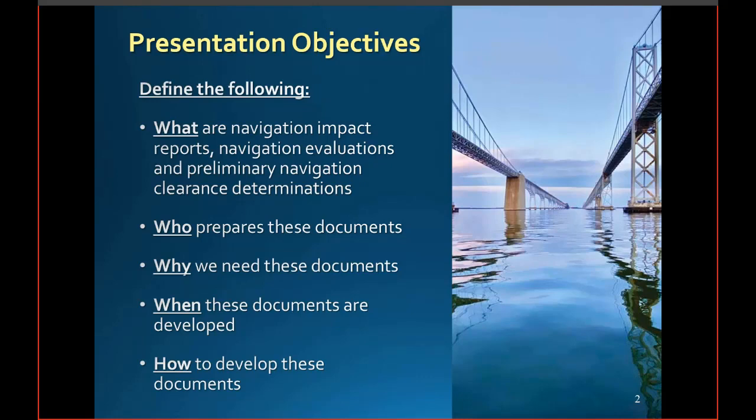So let's begin by first walking through each of the three items. I'll present them in the order that they're completed. First up is the NAV impact report, which is aptly named since it is a document that describes the navigation on the waterway that might be impacted by a proposed bridge project. It's prepared early in the process, ideally shortly after project initiation or the earliest stages of scoping. And since we're an organization who loves their acronyms, beware we may refer to this as the NIR.